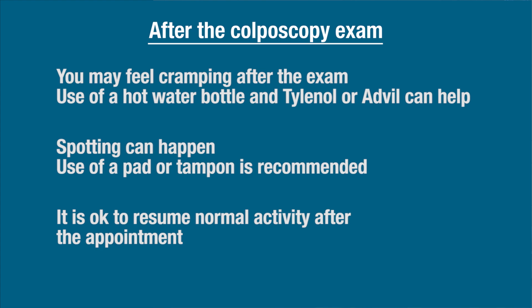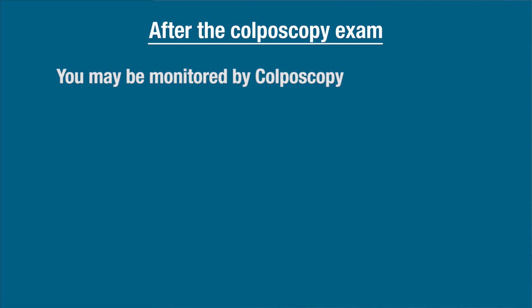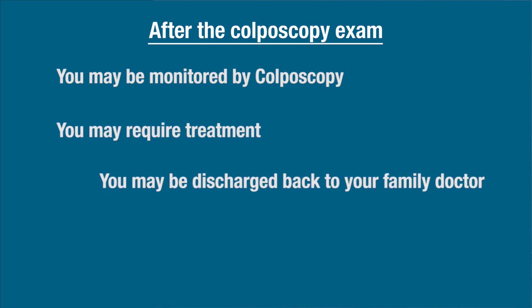Following the colposcopy exam, the doctor will review the procedure and give you the proposed plan from the following options. You may be monitored by colposcopy, you may require treatment, or you may be discharged back to your family doctor.